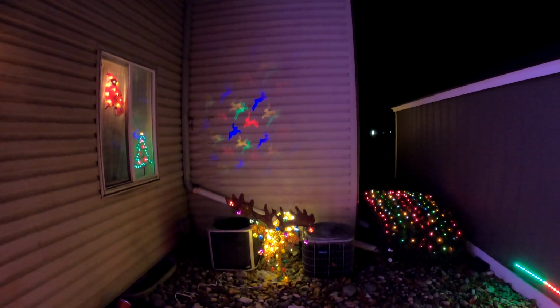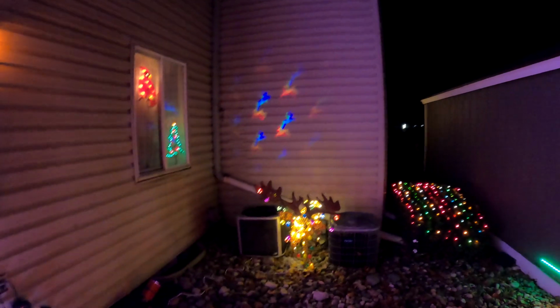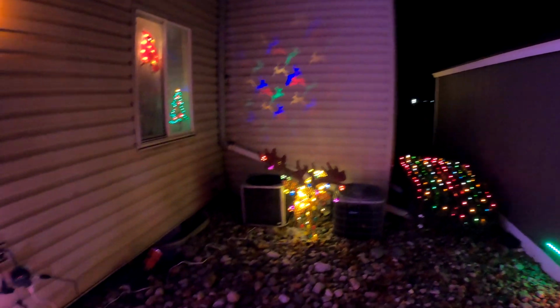The deers are over here now. So instead of projecting on the garage like we normally do, put them over there. Figure they're a little more visible coming up to the approach. And they stand out a little better.